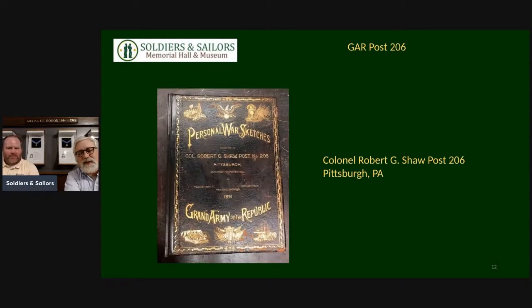Now these books were presented to each of the posts, and they're quite elaborate. It's quite a large book, probably 18 inches by 16 or so inches, with gold lettering, a very beautiful leather cover. What happened is when a soldier or veteran would join a GAR post, he would sit down with the post historian and complete a form. The form had what regiment you were in, when did you serve, who are your best friends, what's the most interesting event you witnessed. So there was this whole bio that a member would fill out. Then the post historian would copy them by hand into this book. He got 10 cents a page for doing that. So imagine, rolling in dough there.